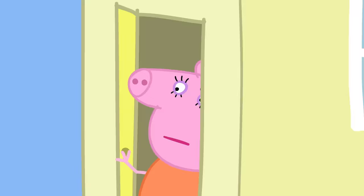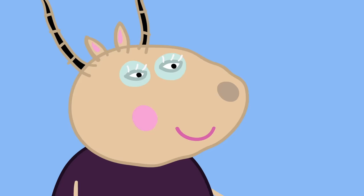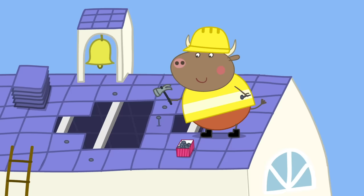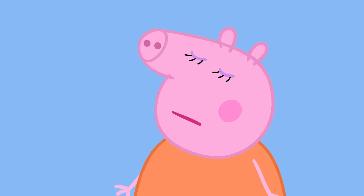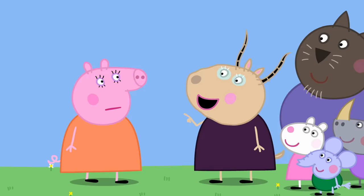Oh, thank you, Mummy Pig, for agreeing to jump from an aeroplane. What? But I've never done it before. You'll be fine. Remember, it is for the children. Oh, in that case, of course I'll do it. Hooray for Mummy Pig! It is the day of Mummy Pig's parachute jump. I'm still not sure I really want to do this. It's all in a good cause, Mummy Pig. But I don't know how to jump out of an aeroplane.